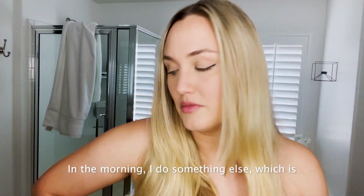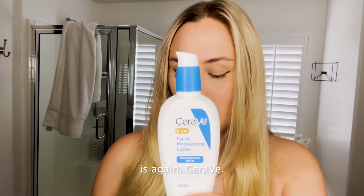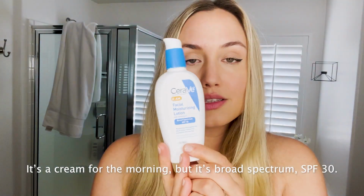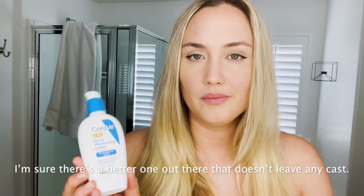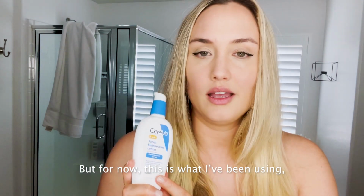In the morning, I do something else, which is apply sunscreen. Especially here in California, you should never go a day without sunscreen. What I use for my face is, again, CeraVe. I have this great product called Facial Moisturizing Lotion. It's a cream for the morning, but it's a broad spectrum SPF 30, and it works really well. The big thing with sunscreens though is that they sometimes do leave a white cast. This one I found not to be super bad. I'm sure there's a better one out there that doesn't leave any cast. But for now, this is what I've been using, and it's really great for the face.